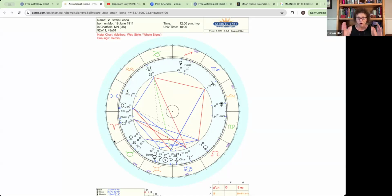And the moon has a very wide orb. So anytime it's in any sign and there's a planet there, I would say you can give a 10 to 15 degree orb for the moon because it moves so quickly. The moon actually moves a degree every 2 hours. So it takes 2.5 days to get through each sign. And I will show you a little shortcut here.